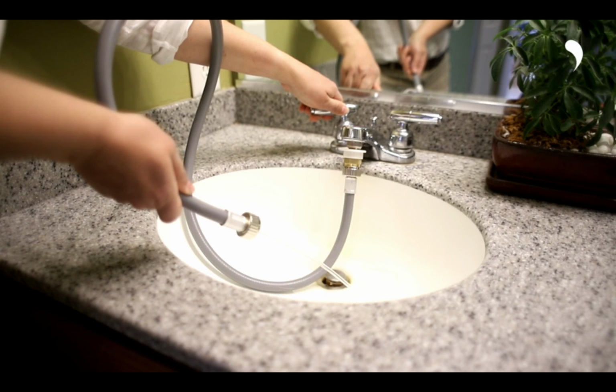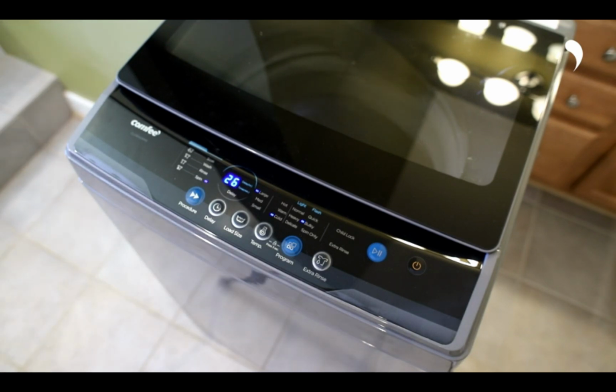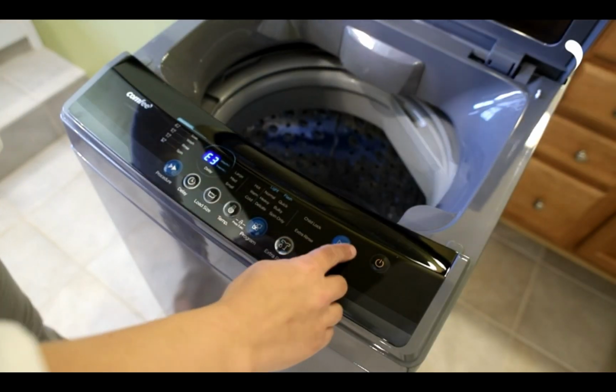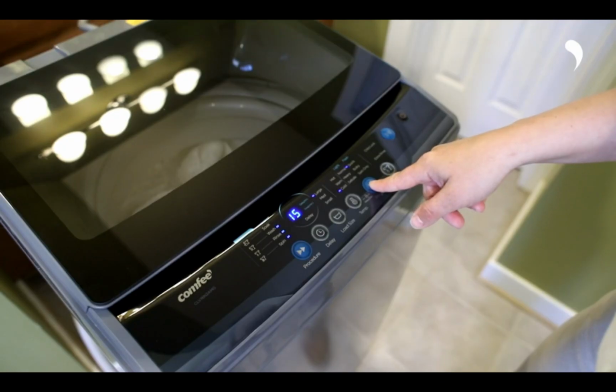In conclusion, the COMFEE 1.6 Cu.ft Portable Washing Machine is a compact, user-friendly, and energy-efficient solution for your laundry needs. It's packed with features that make laundry less of a chore and more of a breeze. So, if you're in the market for a portable washing machine, this one is definitely worth considering.